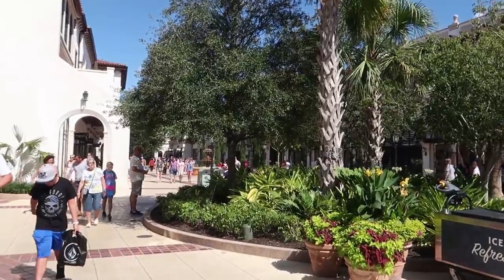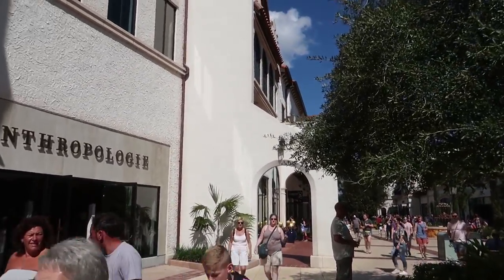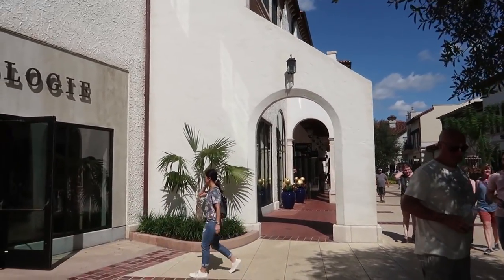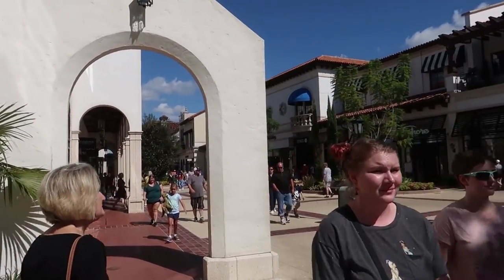Also in this area, it's a little more, like I was saying, upscale. The stores are a little more expensive. You have Coach, Kate Spade, there's a diamond store, Super Dry. Different things like that in this area.